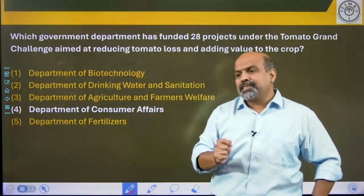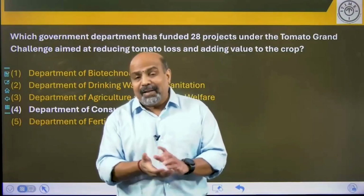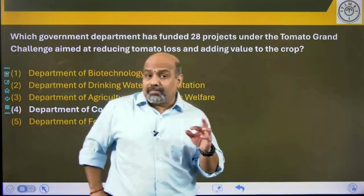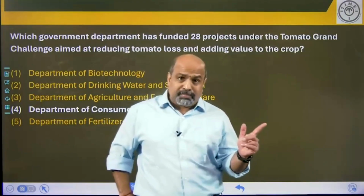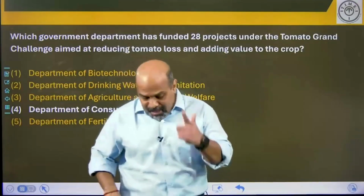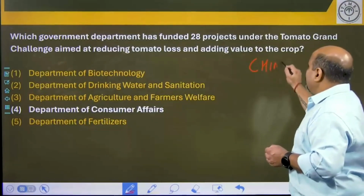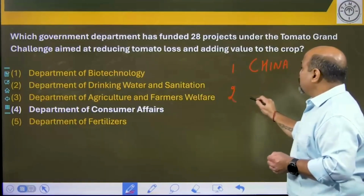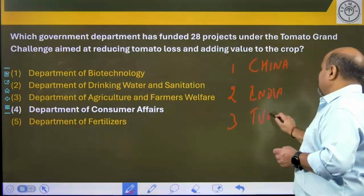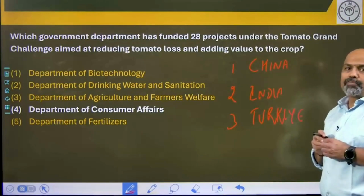And this is also one of the reasons why a lot of countries which are water deficient should not be growing tomatoes. And I'm not kidding, it's true, my friends. Countries that are water deficient, grow tomatoes and export them, are actually exporting their water, because 95% of tomato is water. And one more thing, the top 3 producers of tomato are China, number 1, India, number 2, and Turkey, number 3.